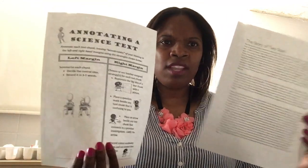And for my kids, reading is not a pleasure, so believe it or not, after the warm-up and after going over the warm-up, I introduced our annotations. This took up a good chunk of the day, and then based on their annotations, the kids had to create a paper model.